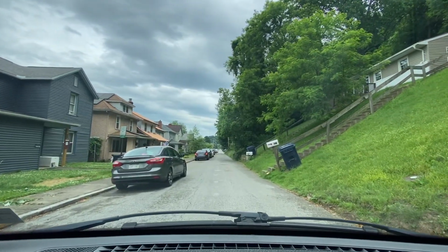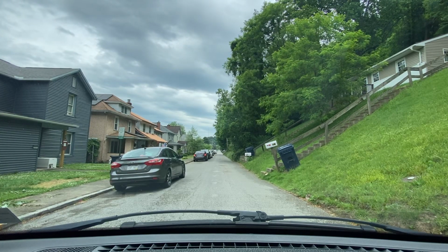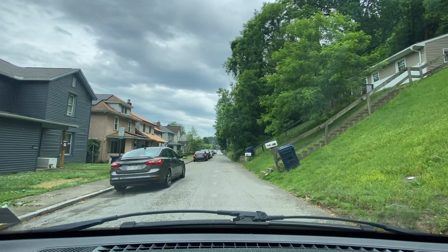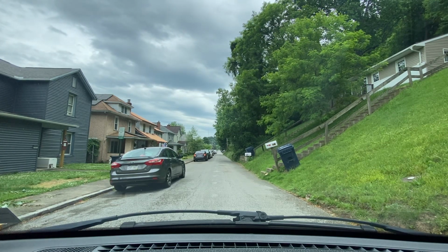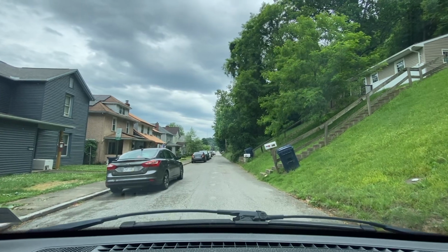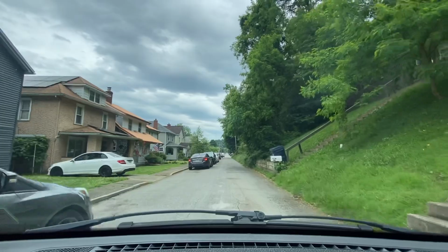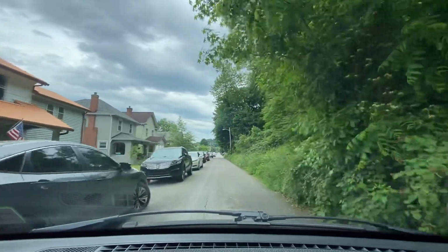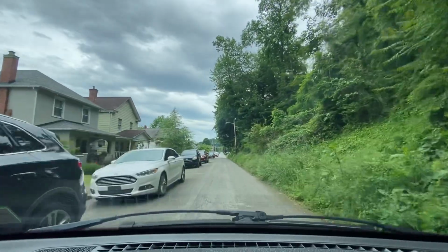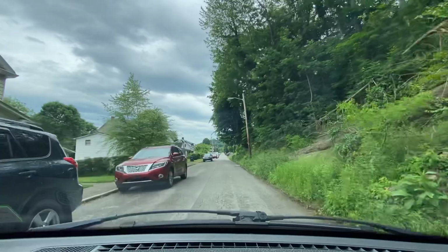Wow, they got forever steps. Let me try to count them for y'all. 1, 2, 3, 4, 5, 6, 7, 8, 9, 10, 11, 12, 13, 14, 15, 16, 17, 18, 19, 20, 21, 22, 23, 24, 25, 26, 27, 28, 29, 30, 31, 32, 33, 34, 35. Roughly 35 to 36 steps on my right to walk up to your front door. Yo, whoever lives there got to have calves of steel. Your calves got to be ripped. Seriously, walking up and down that daily?